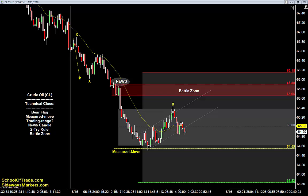It looks like a range in my eyes, with sellers trying to retest the lows after that trap high around 65.40. So that's what I'm running with until we have more information tomorrow. Now, I'm assuming the sellers are going to be able to retest this low, right? So it's a strong move down. I assume the bears are going to retest that low.